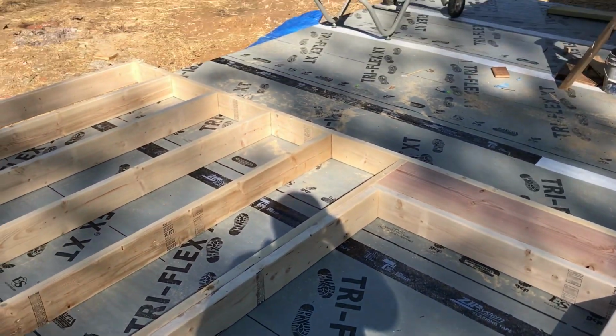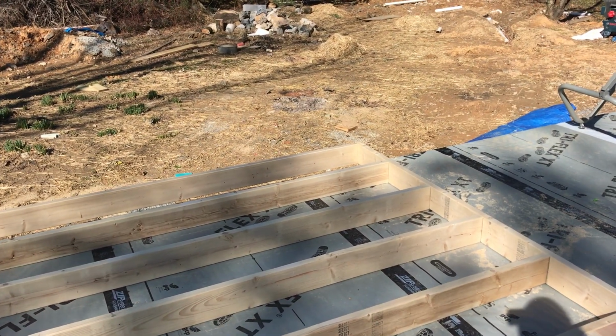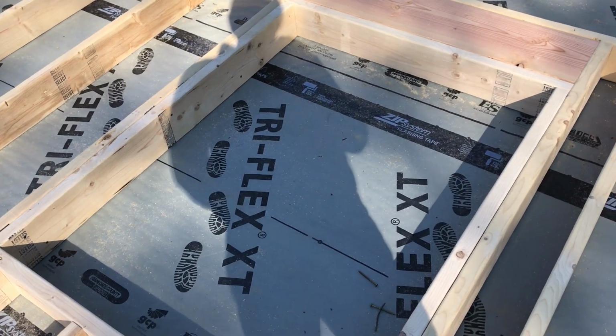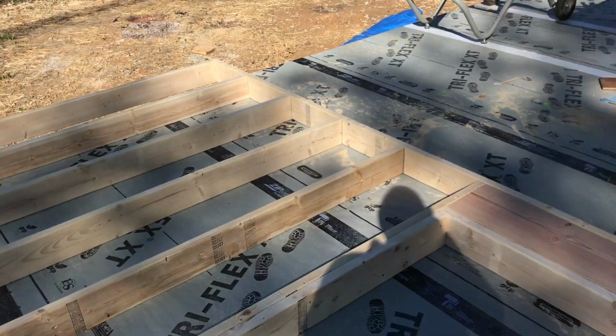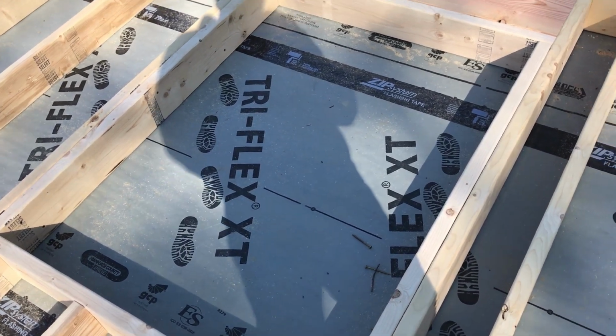There's gonna be another exterior wall on the west side here. So I could put a single hung in here, which would not be an egress window, and then put a bigger single hung or a casement on the end. So I'll decide that later, but right now I've got an option here that will work.